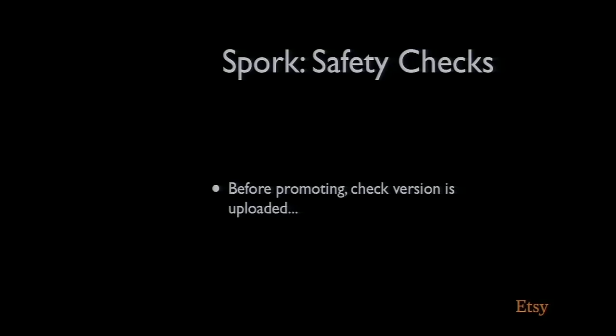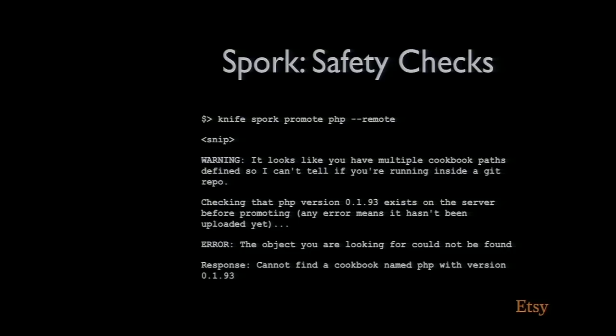We kept finding this happening because we'd mix up the steps, we'd promote before we uploaded, stuff like that. So what we added was a safety check. When you try and do a promote, it's checking PHP version 0.1.3 exists on the server before promoting. Any error means it hasn't been uploaded yet. It then finds, lo and behold, we haven't uploaded that version of the cookbook yet, so it stops you dead. It doesn't upload the environment, nothing changes. You then go back, you upload the right version of the cookbook, and you promote again, and it will let you.